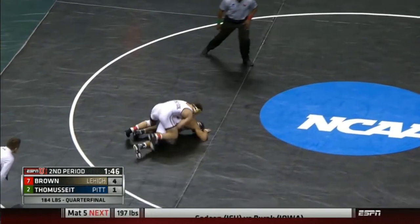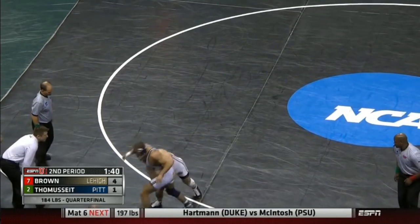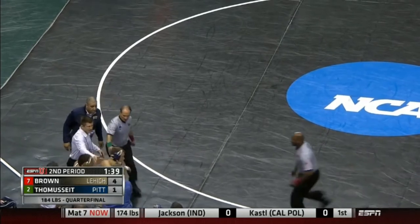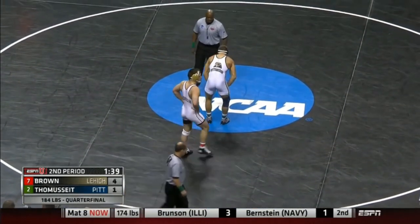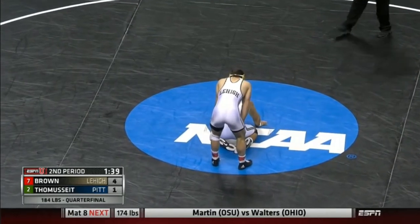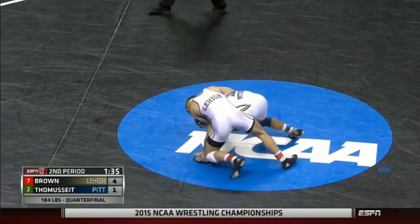Thomusseit is trying to roll. He's tried that roll numerous times, but Brown's been there. Good point, but Brown has kept his hips close to him. He's right in the middle of the action there, boys. You love it, don't you, Jim? Chance to get back in it a little bit, calm things down. 4-1, Brown with the lead on Thomusseit here in this second period.